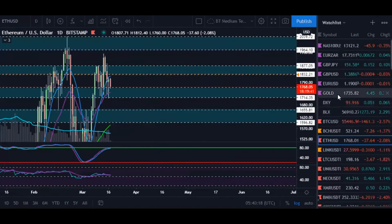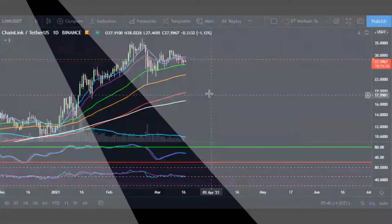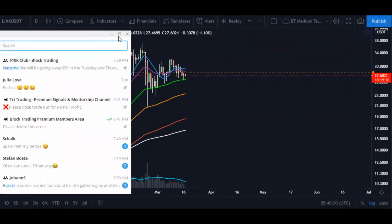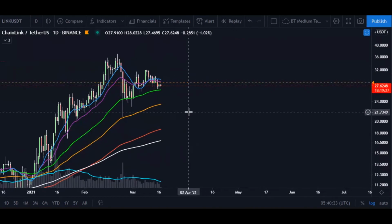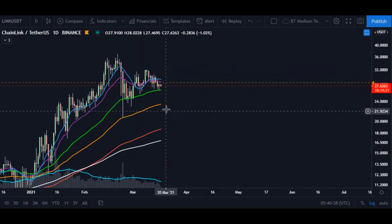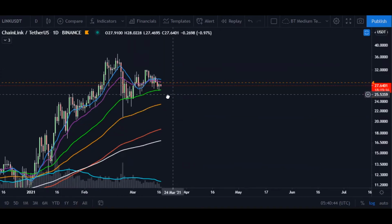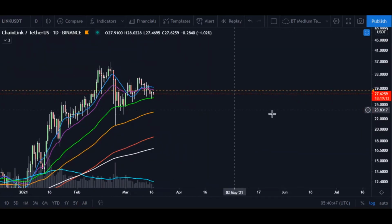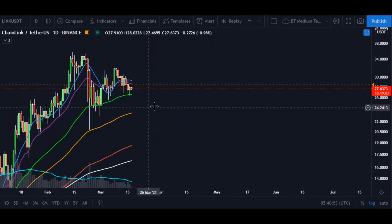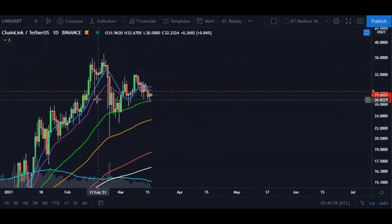Alrighty, let's chat about Chainlink. So Chainlink right now, same thing. It's really kind of an interesting thing that's happening here. Bouncing off the 55 exponential, 10 simple is above the 21 exponential. That's usually a pretty good sign. So it's interesting to see that the market is still coming back down to sweep these lows, but not really making any lower lows just yet. It's kind of just hovering around here. So could we be seeing a potential bullish pennant of some sort, some kind of consolidation pattern here?